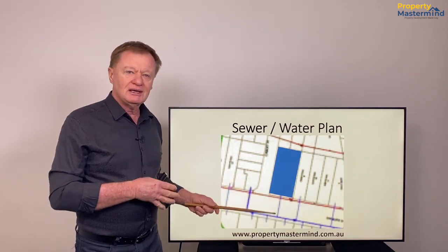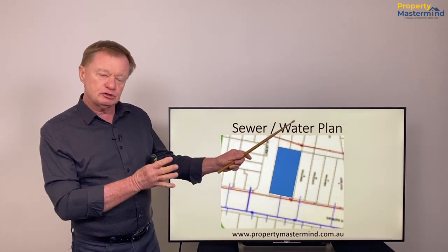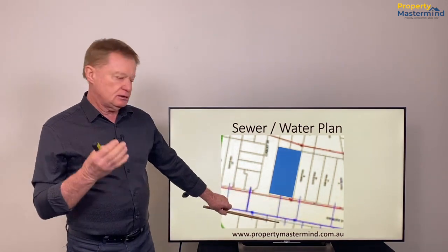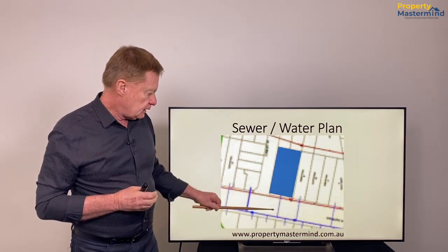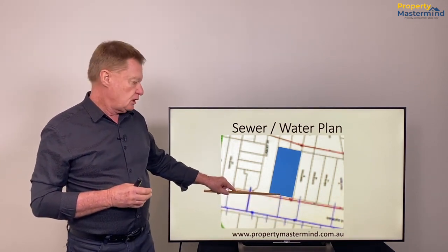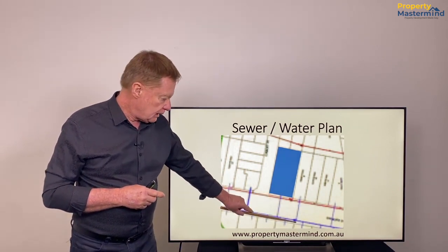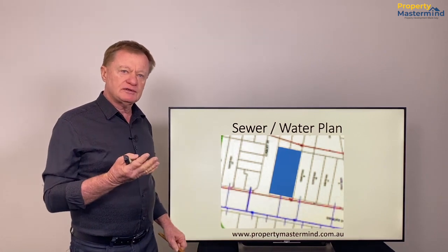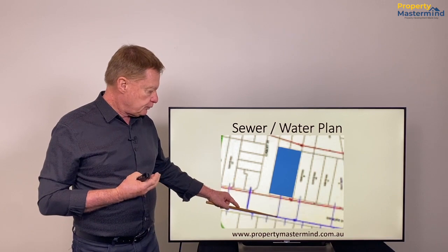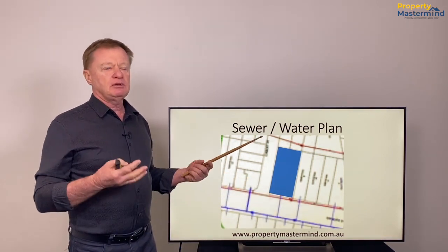Usually with corner blocks, you don't have too much problem with services. They're easier because you've got 2 frontages, you know. The blue line which runs along here, that's the water. And it's on the other side of the road, but there is a line running across to the existing house. What you'll probably find is that line that runs across from the main to the house will be fine to service a house, but won't be large enough to service 6 townhouses. And so that pipe will have to be upgraded from what's probably around an 18 mil pipe up to something like 40 or 50 mil.